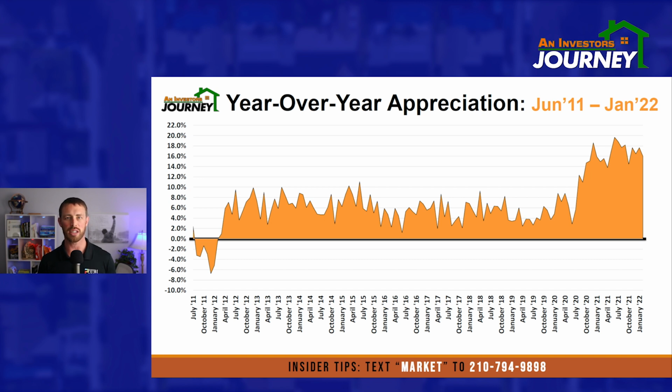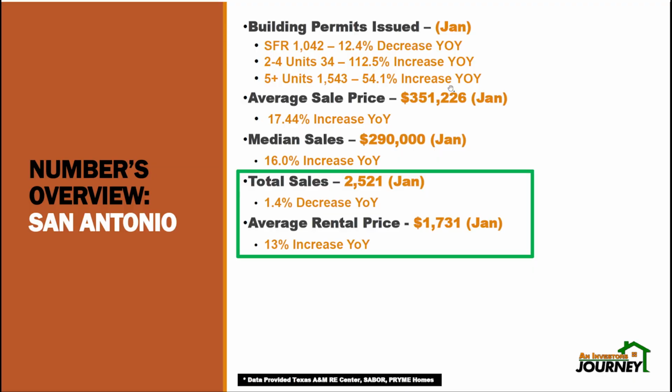So that's why I track this stuff, so we can really see what that looks like over time. Next up, we have the total sales sitting at 2,521, which is a 1.4% decrease year over year. Not really worried about a small decrease like that, especially in the inventory and the current market conditions we have. What I am excited to see, since I am a landlord, is average rental prices up to $1,731, and that is a 13% increase year over year.